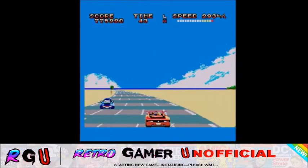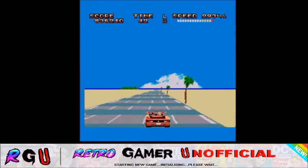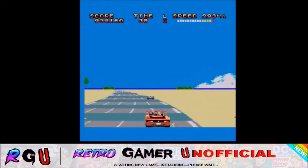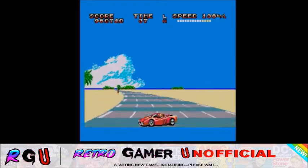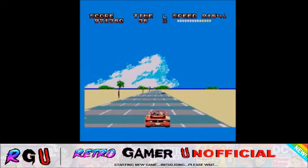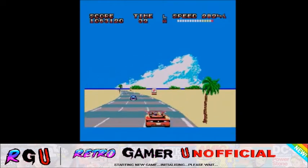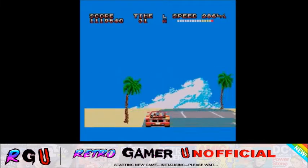It's a driving game where you're not racing against any individual. Sure, there are cars on the road which get in the way, but they're not your opponent. The only opponent you have is the clock. You have to beat the clock and make sure that you keep on reaching the next checkpoint before the timer hits 0. This basic premise works almost perfectly on the Master System.